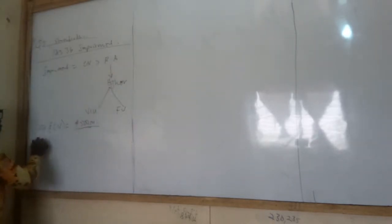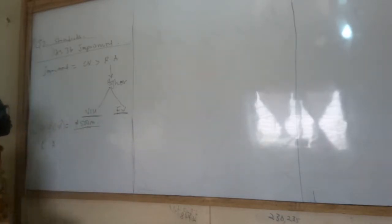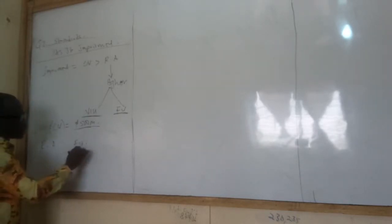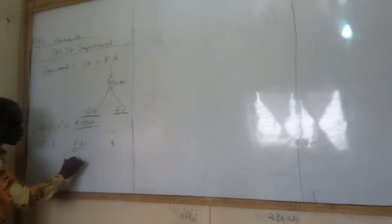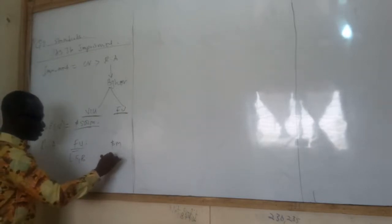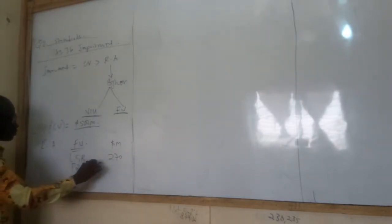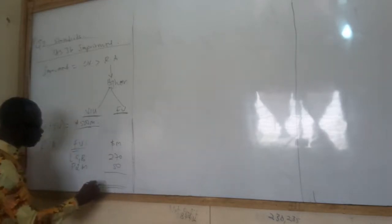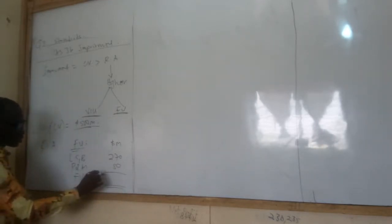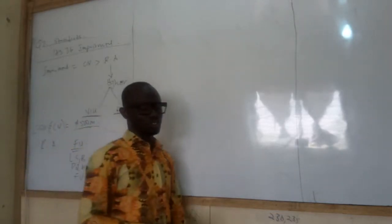But we need to get a recoverable amount, which is the value in use and fair value less cost to sell. So first, fair value less cost to sell: we are told that the land and building could be sold for $270 million, and then the plant and machinery could be sold for $50 million, giving us a total of $320 million. So this is the fair value less cost to sell.